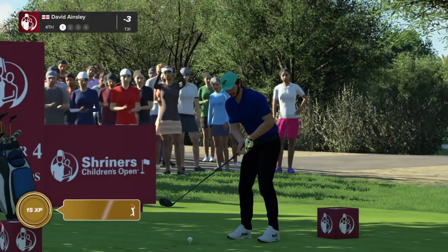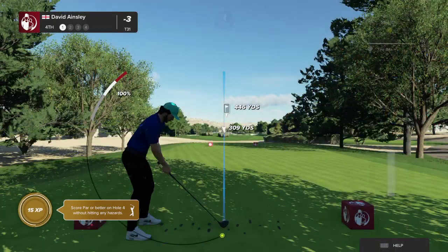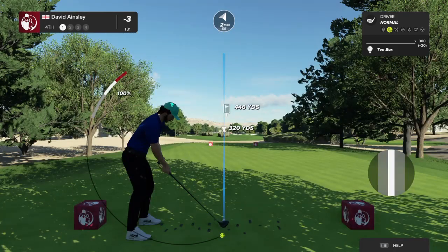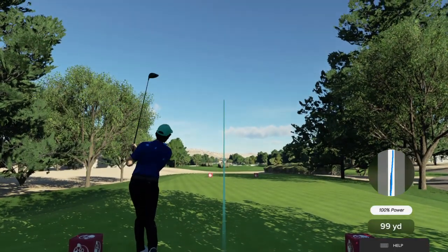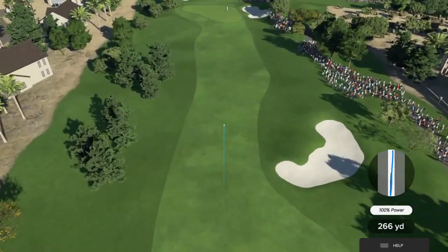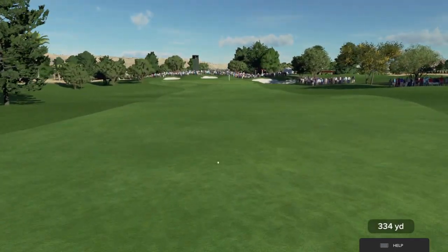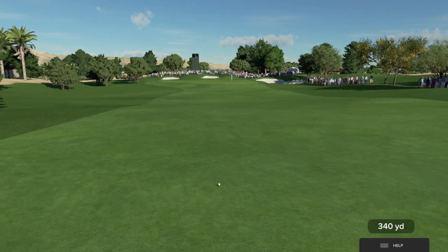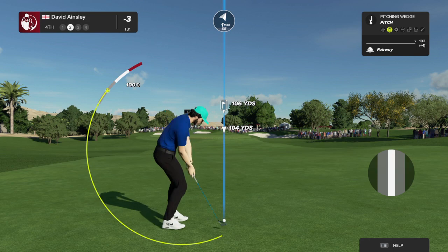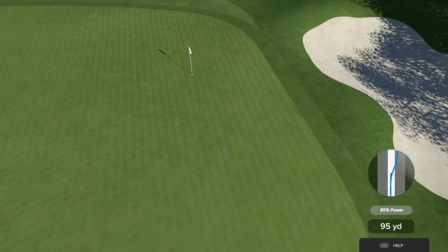The fourth at TPC Summerlin is a pretty straightaway par 4, measuring 450 yards from the back tees. The fairway bunkers down the left and right are to be avoided. Really, not much to this hole. Just be accurate on approach. Oh, well done. Well, this is a little bit of a birdie blitz going on from the player. Can they make another? It's a good start to the day. Let's hope they can keep up the good form.